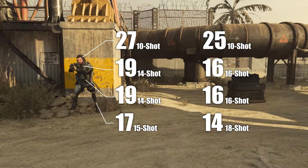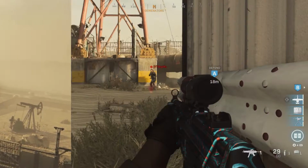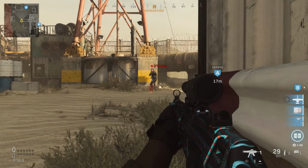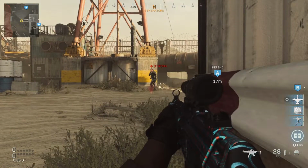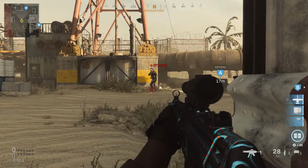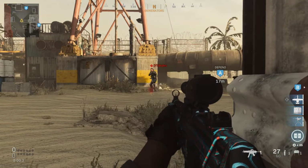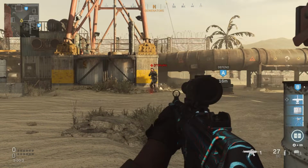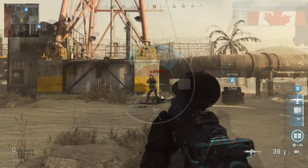Let's go into the range section. So we just learned for the MP5 that up close it's going to do 30 points of damage to the legs. At medium range it's only going to do 22 points of damage. So using a calculator I determined that setting the health to 25 would give me a 1-shot kill once I crossed over that close to medium range threshold. And sure enough, we hit this right here, clocked in at 13 meters.